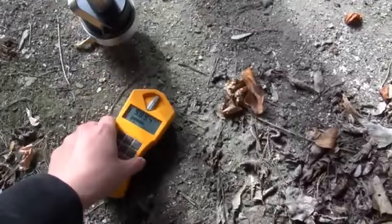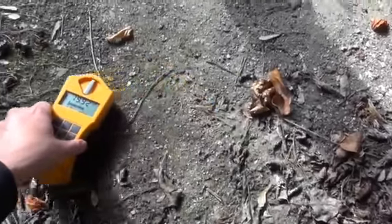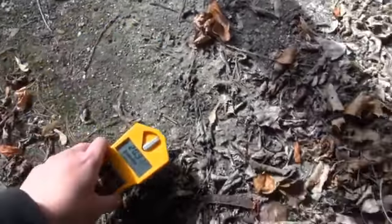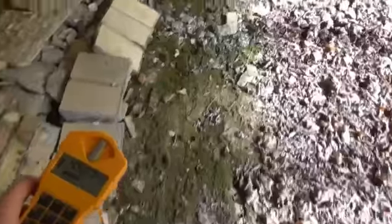Like here, on the floor, just randomly. Because this area has not really been decontaminated a lot, so 20 microsievert per hour in this spot. Just walking on now, 4 microsievert per hour currently, just as we walk, with quite a lot of distance to the soil.